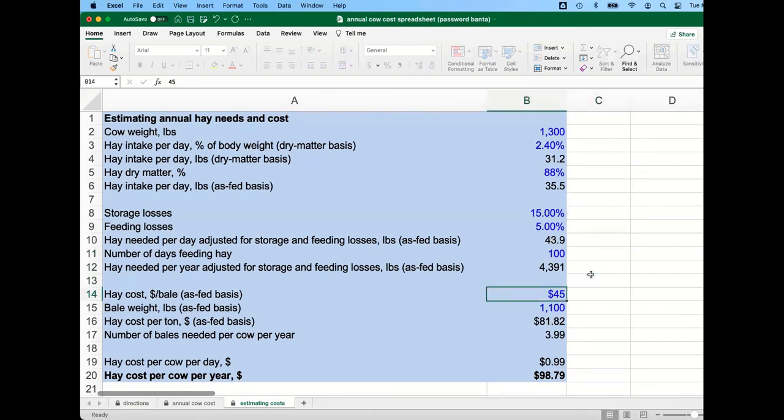When we look at hay cost, you can put that in, put in your bale weight. It'll calculate a cost per ton for you. And then if you wanted to look at the number of bales with that given weight, it goes ahead and puts that in there for you. Now it even will calculate you a hay cost per day and a hay cost per cow per year. Now that doesn't take into account if the hay's not good enough quality and you have to add some supplement, what that additional supplement cost would be, but just strictly your hay cost. So hopefully that's something you can use and give you some better estimates.